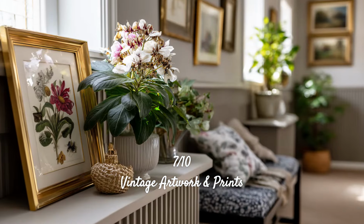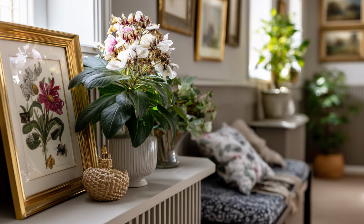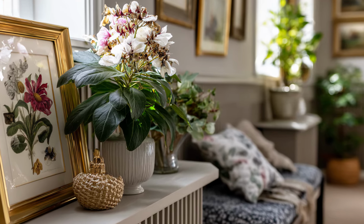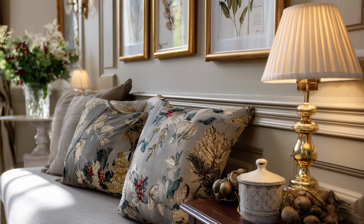Framed vintage posters, botanical illustrations, or classic oil paintings bring sophistication and narrative to your space. These pieces are perfect for gallery walls or as focal points above mantels and beds.